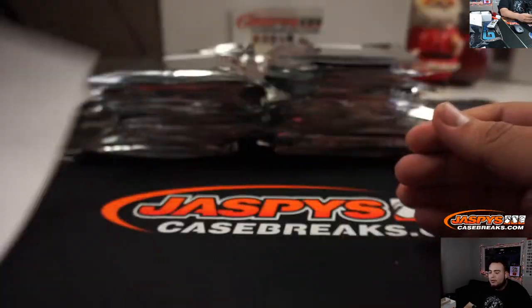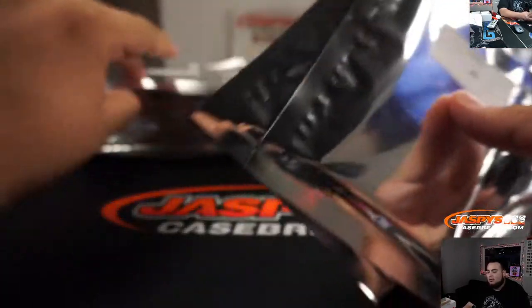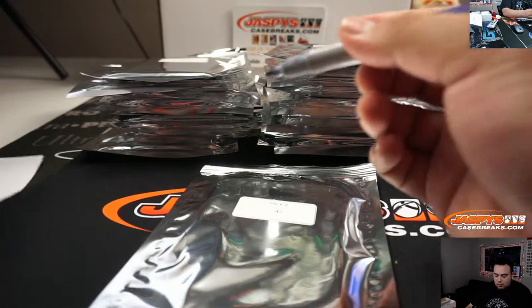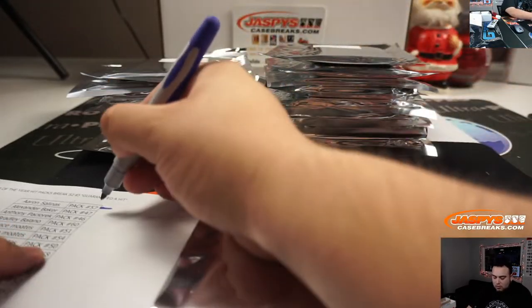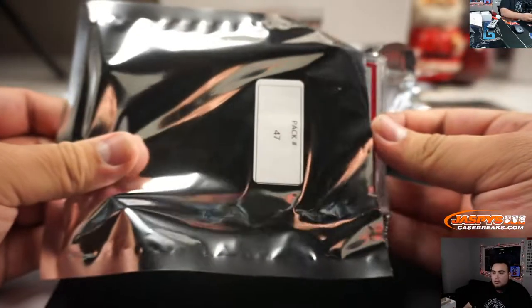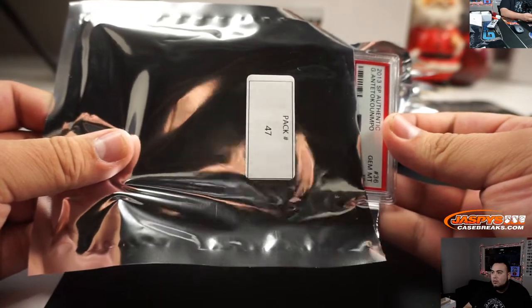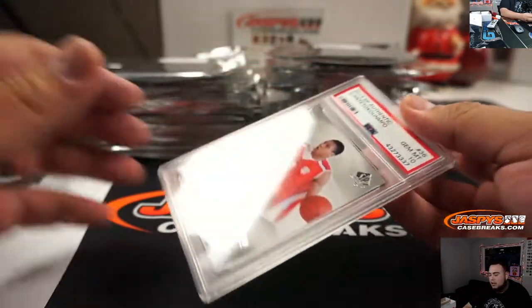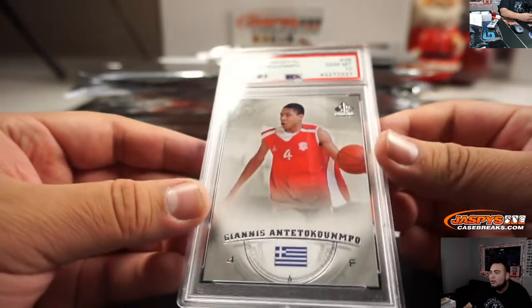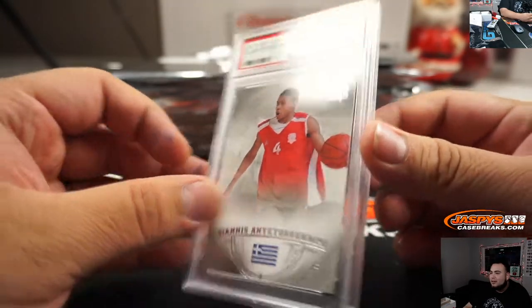Alexander Baker, you have 47. Ooh, Giannis. And it is 2013 SP Authentic. Giannis Antetokounmpo. Gem Mint 10.